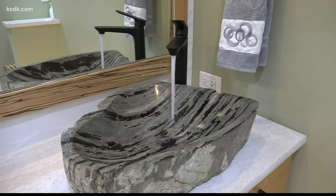Want a bathroom with wow factor? It might be time for a renovation. The number one place that you start your day and end your day. So, you know, we want clients to end their day and start their day on a positive note.